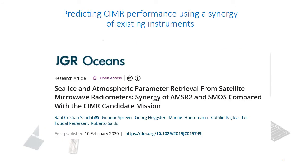As a summary, we used a combination of AMSR2 and SMOS observations to evaluate the performance of an upcoming ESA mission named CIMR. We showed what benefits the CIMR configuration would bring for the remote sensing community, and on the way we developed methods which can be applied to combinations of existing instruments that would allow us to get a little bit more out of the data than what is possible by exploiting each instrument individually.